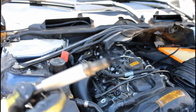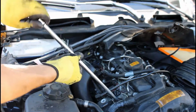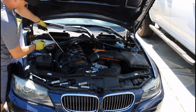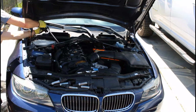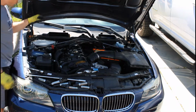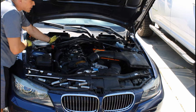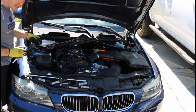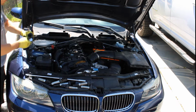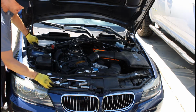Ooh, that's a bad sign. Look at that. For cylinder number 5, we'll have to remove the stabilizer here. So it's a bolt with a star type of head, but I was able to just use the 7/16 socket. It fits right in.